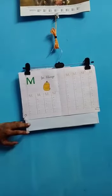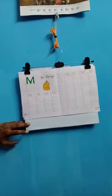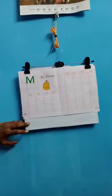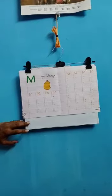After you finish your phonics workbook, you will do M for homework. Mummy and Daddy will set this for homework. I have sent it even on WhatsApp. So you will complete M and N.